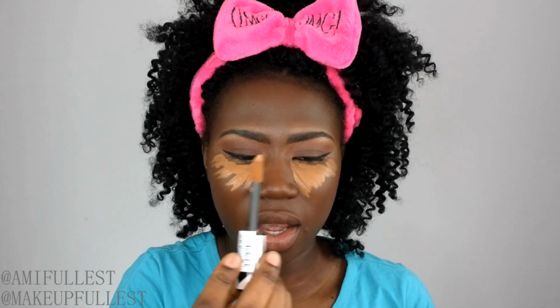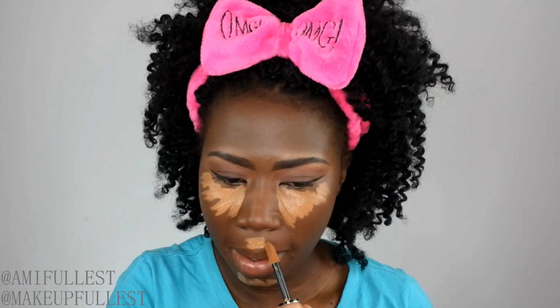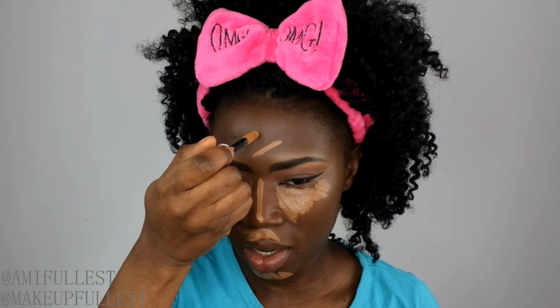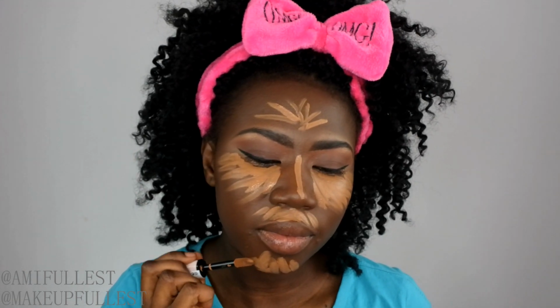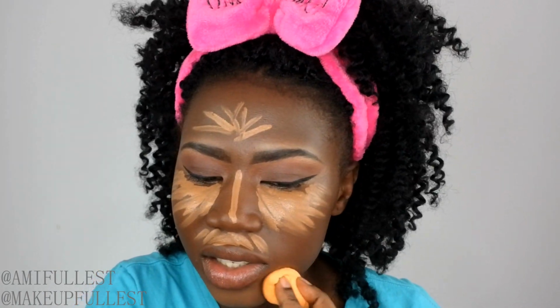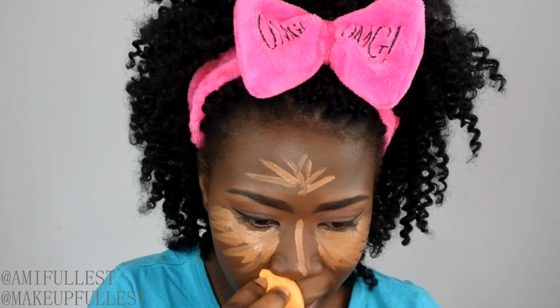The thing is quite big, it's not super big, but it is quite big. I'm going to highlight my nose. I don't like to do my forehead, but for the purpose of this, it's the new concealer, so let's do the forehead. Now I'm going to take my sponge and first start on my chin to see how this blends. Wow, it blends pretty soft. You guys can see it blends really smooth, and it's not super bright.